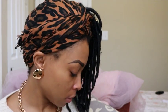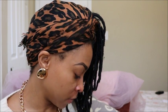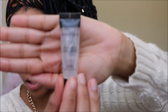Okay, so I have my eyebrows arched already. Now the first step that I'm gonna do is put on the Smashbox photo finish primer. I'm gonna take a small drop of that and put that all over my face.